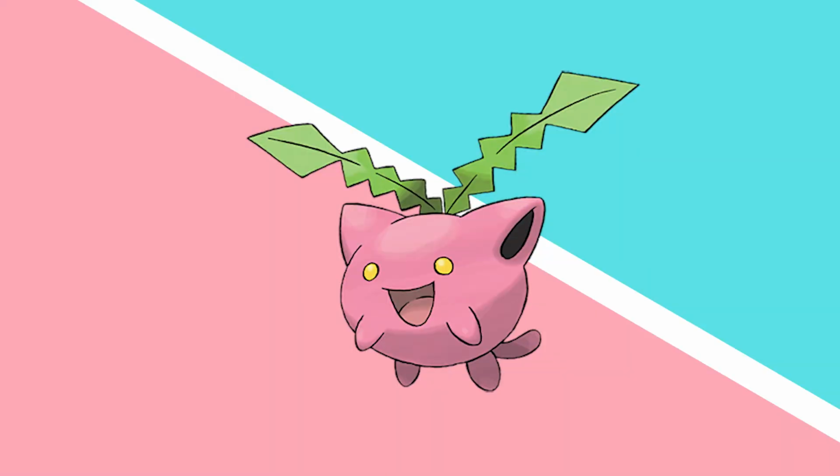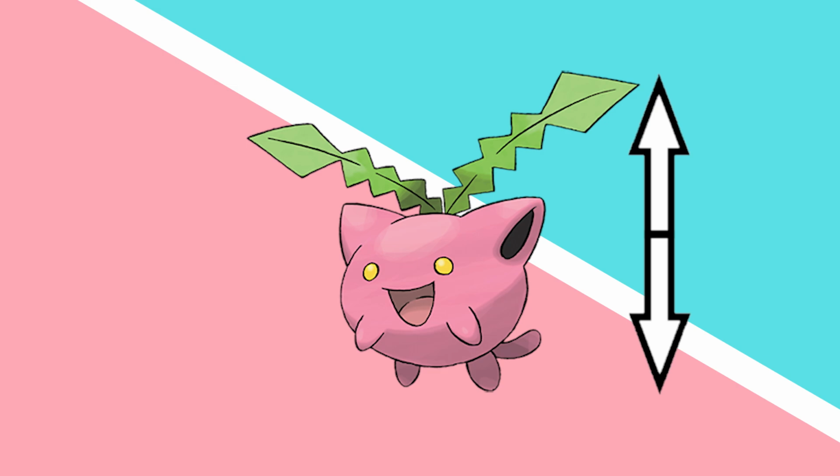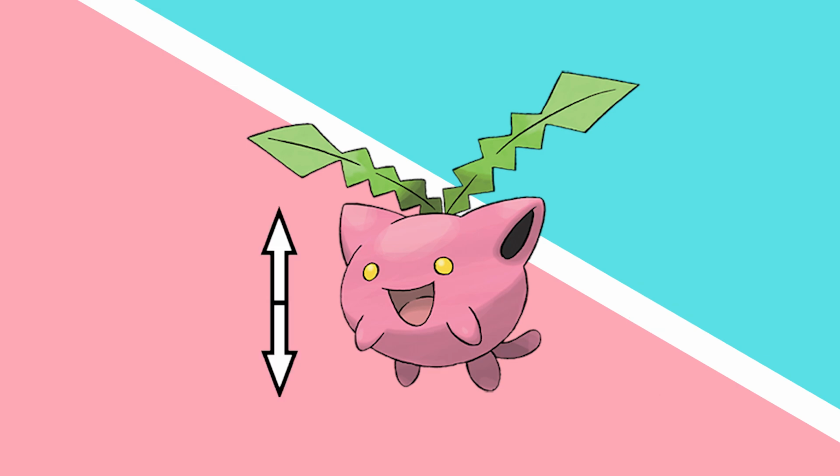Let's take a look at Hoppip. So based on this design, I would say this is one of our ambiguous Pokemon. Do the leaves on its head count towards its overall height? Do they not? Well, in this case, the best thing I could think to do was to look to its evolutions, look for those context clues.